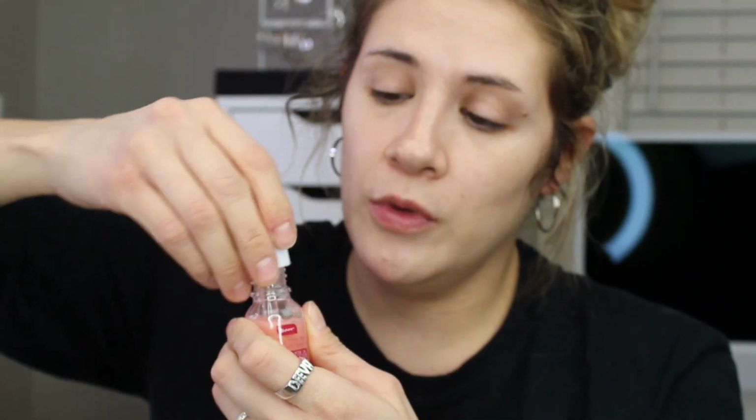So I think we're going to start off with the hydrating primer. This just sounds like a really good idea just because, A, I just took off the makeup I had on my face, so I need to put something back on. Hopefully this is just as good. This reminds me of the Wet n Wild ones. So I'm hoping this is just as good, and if it is, then we just scored.